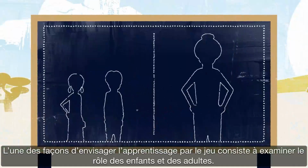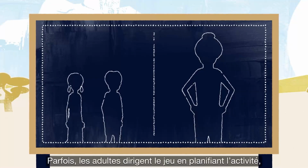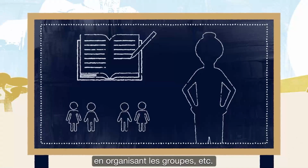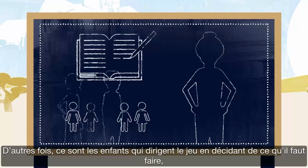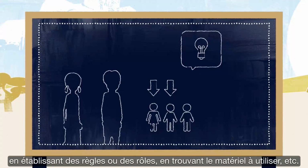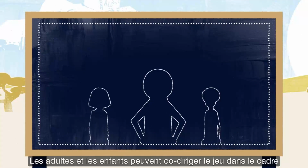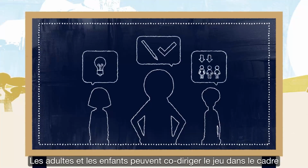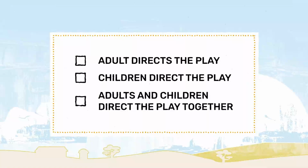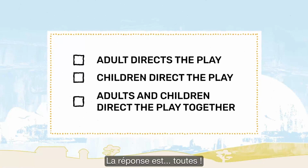One way to think about PBL is to look at the role of children and adults. Sometimes adults direct the play by planning the activity, organizing the groups, and so on. Other times, children direct the play by deciding what to do, making up rules or roles, finding materials to use, and so on. Adults and children can also direct the play together through collaborative or guided play. Which approach do you think helps children learn? The answer is all of them.